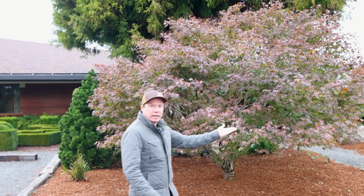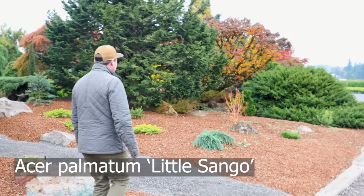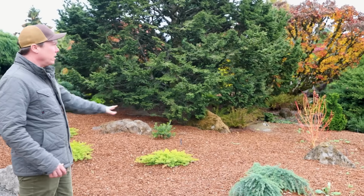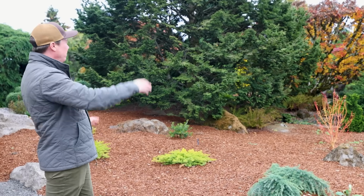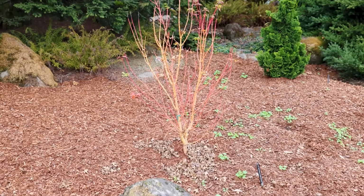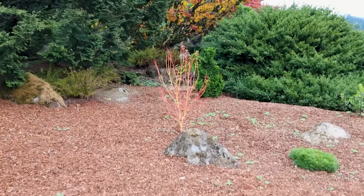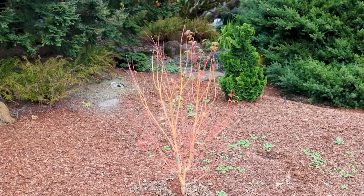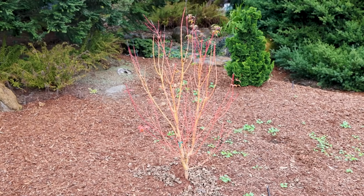And then moving over here, I've got another one called Little Sango. So Little Sango is more of a winter interest. One of the things with this section of the garden is we wanted to maintain a low profile of the plant so that on a clear day you can see Mount Hood and the farm out this way from the office. So this is going to be a 6x4 size, so it's a slower growing, smaller maple. And the location is important because we have nice evergreens in the background, so when it has that orangey red color throughout the winter, it really showcases nicely against that dark green background.